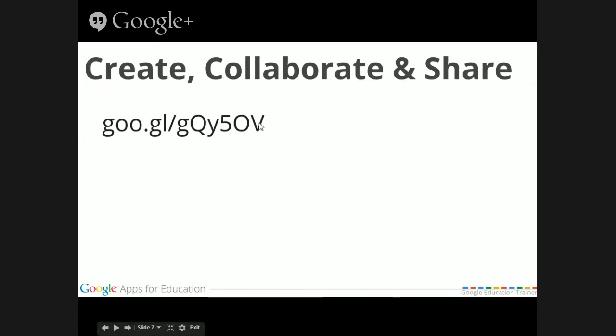So if you open a browser window and you go to this particular URL, you will access a Google Doc, and that's a capital O, that we can all be in at the same time. If you've never seen Google Docs, this will show you what it's like. So I'm going to exit out of this screen sharing to get to that document.